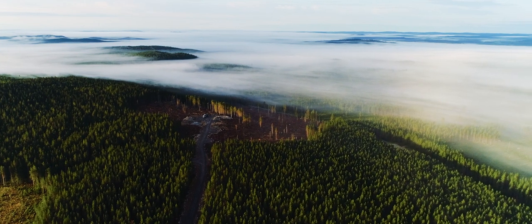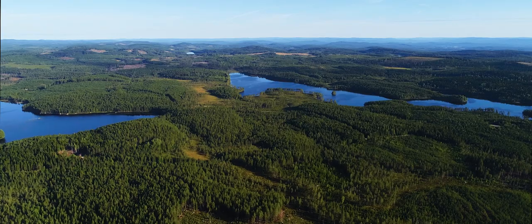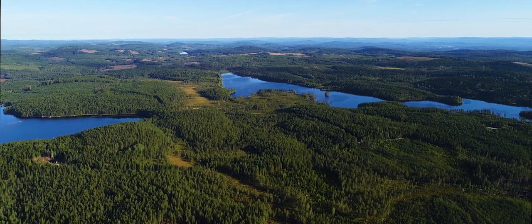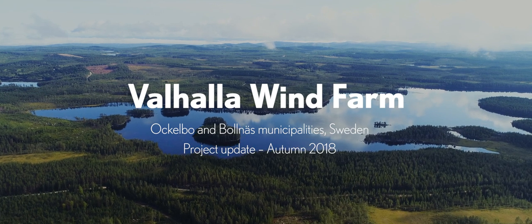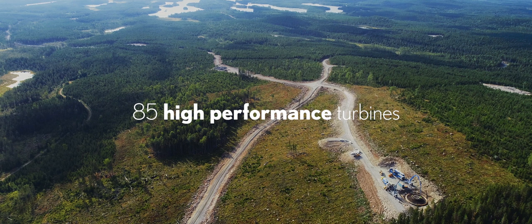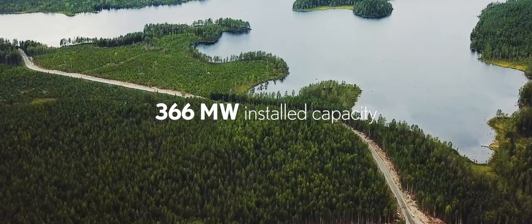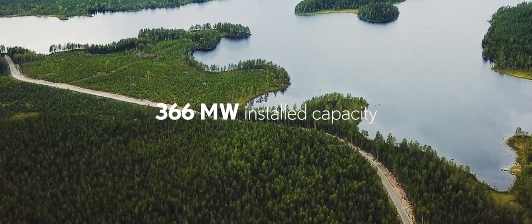An especially remarkable wind farm is about to take shape in this vast landscape in central Sweden, 250 kilometers northwest of Stockholm. In less than 2 years, 85 high-performance turbines with a total installed capacity of 366 megawatts will be standing here.